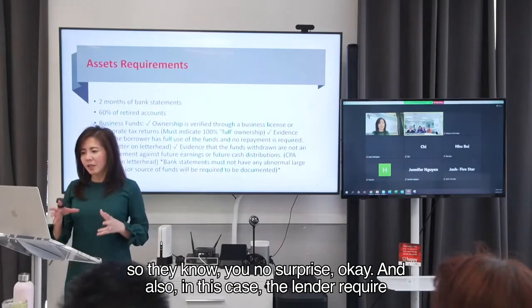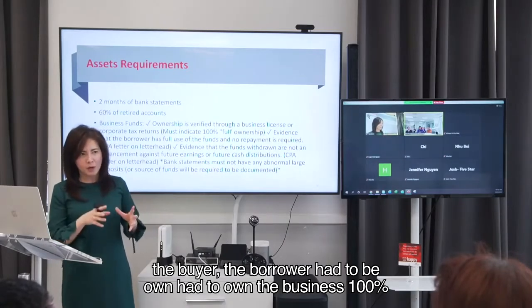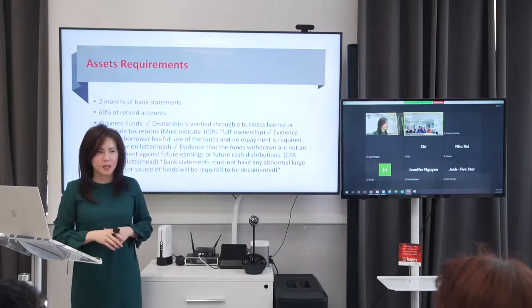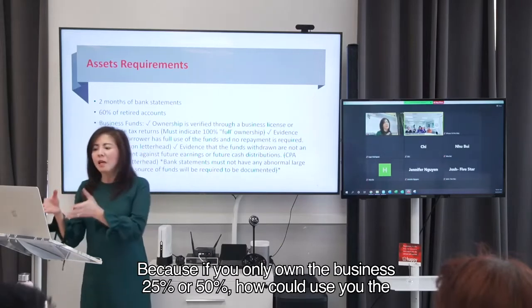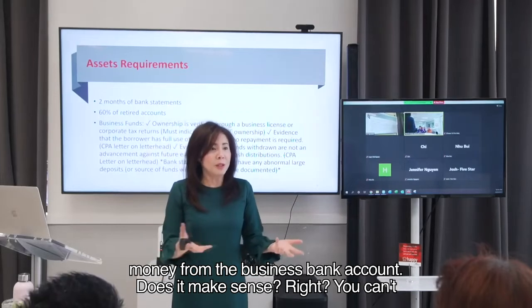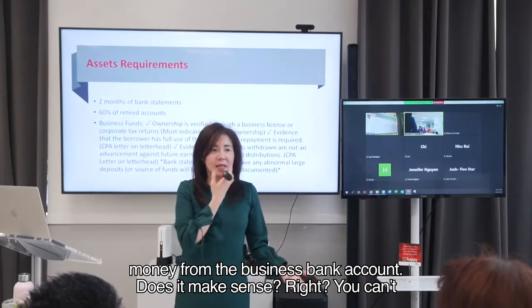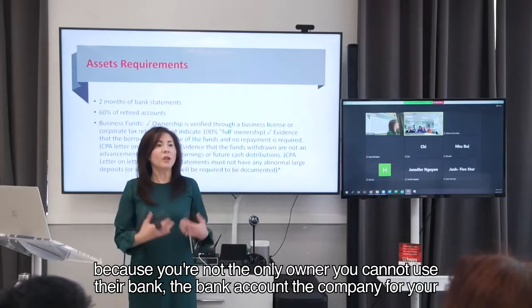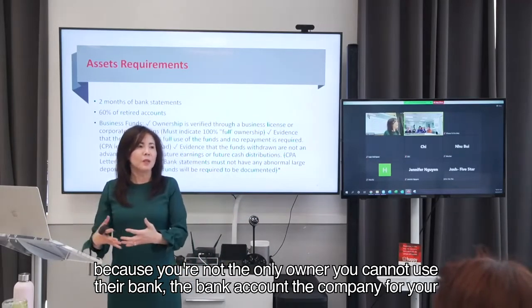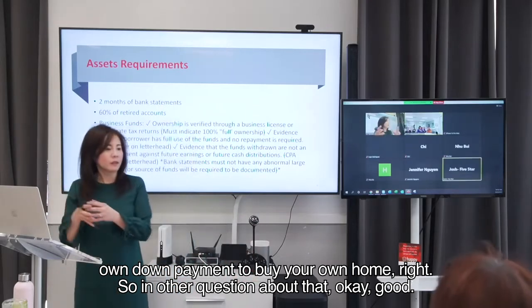And also, in this case, the lender requires the borrower to own the business 100%. Because if you only own the business 25% or 50%, how could you use the money from the business bank account? Does it make sense? Right? You can't, because you're not the only owner. You cannot use the bank account of the company for your own down payment to buy your own home, right? So in other words, question about that. Okay, good.